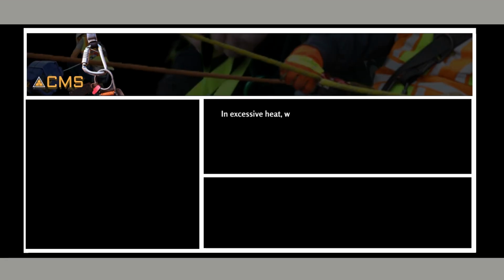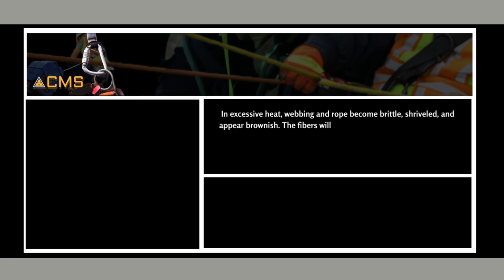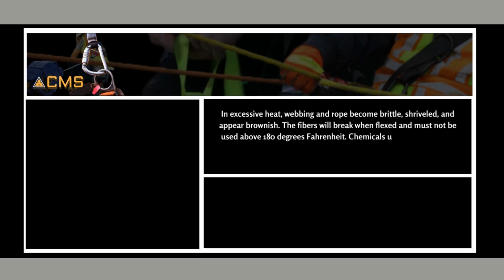In excessive heat, webbing and rope become brittle, shriveled, and appear brownish. The fibers will break when flexed and must not be used above 180 degrees Fahrenheit.